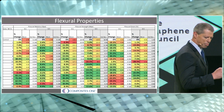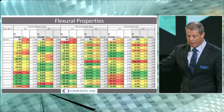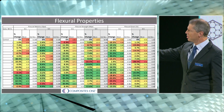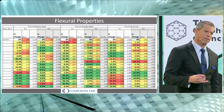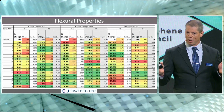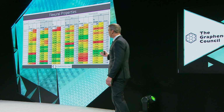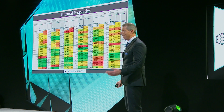So there's a lot of information up here. It'll probably be beneficial for me to walk you through what you're seeing. On the left-hand column, you'll see the 19 samples listed, with the control being the top row. The first set of columns are the flexural modulus results for both 0.1% and 0.5% loading. The middle columns are your flexural strength results, and the far right columns are your flexural strain results. You can see we color-coded them, and that allows us to give you a quick analysis of the results. Green is good, red is bad.